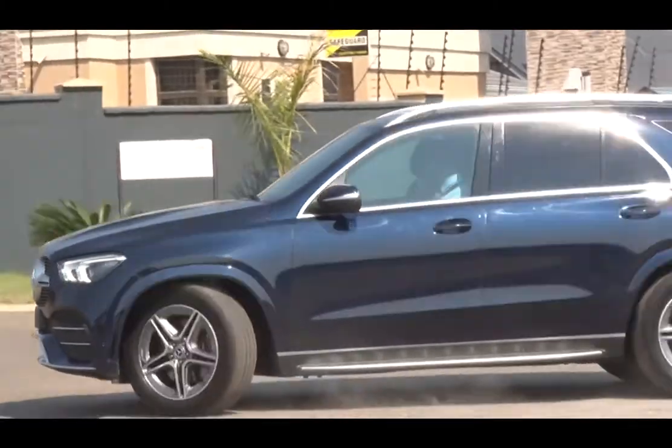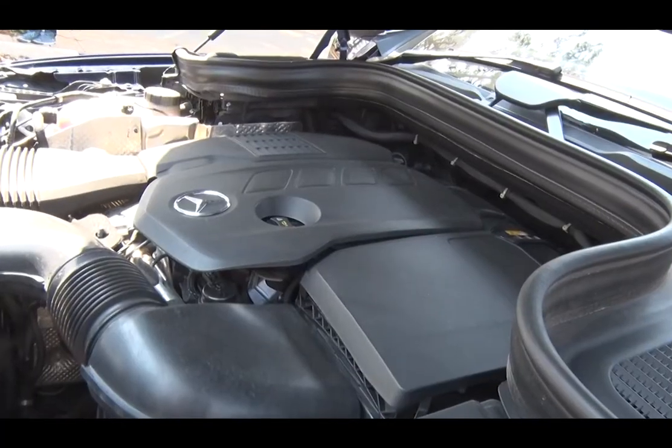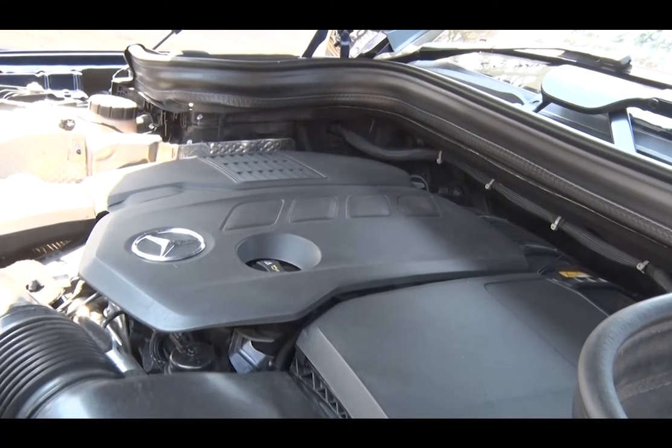We've already mentioned the refinement of the engine, and it's a trait reinforced by the cabin insulation. In most conditions, the ambience is calm, with occupants enjoying a serene cabin that brings back that vault-like feeling of the Mercedes-Benz of old. Unfortunately, there is a fly in the refinement ointment, and it is the ride quality.